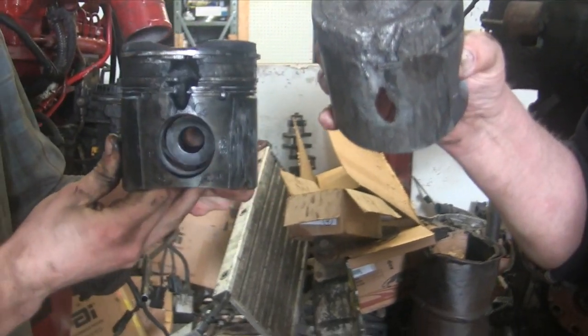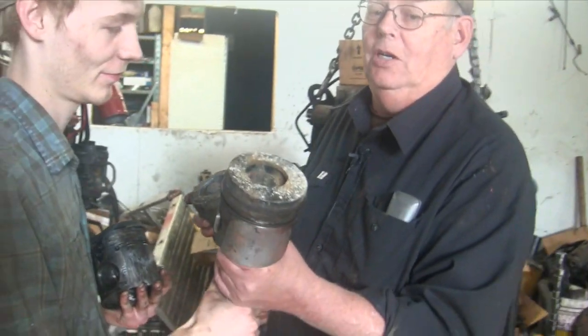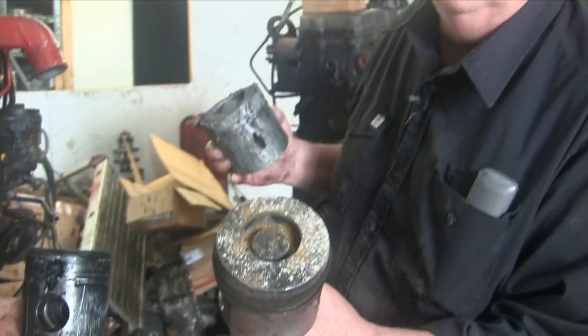So what's it supposed to look like? That? Oh, Jeez, they're heavy. Yeah. Oh my gosh! I had no idea that was that heavy. I can show you a lot of heavier ones. Yeah. Okay. This is just a small diesel.